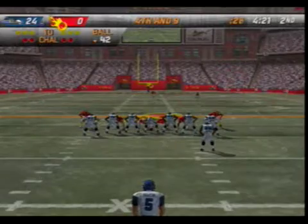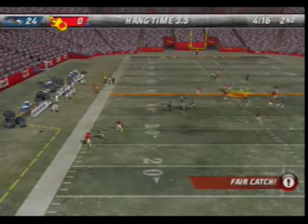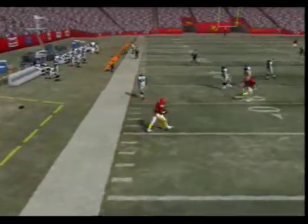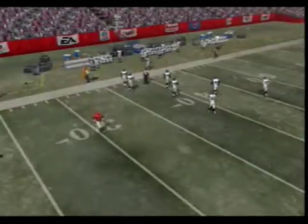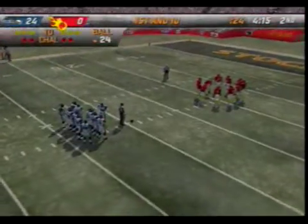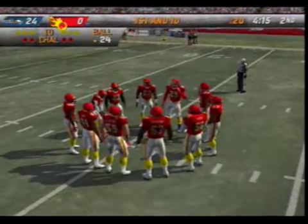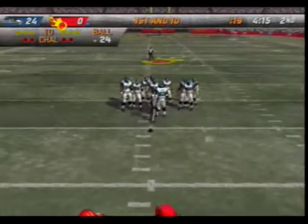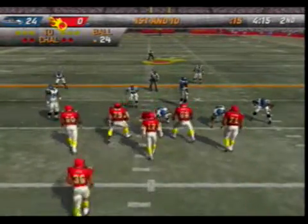Number 5 will come in now to punt it away. The returner is back to receive this kick. Won't take a chance trying to return this one. Fair catch made at the 24-yard line. Ball on their own 24. First and 10.